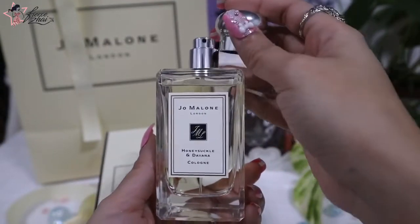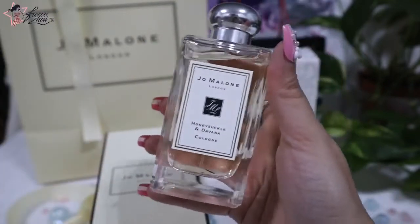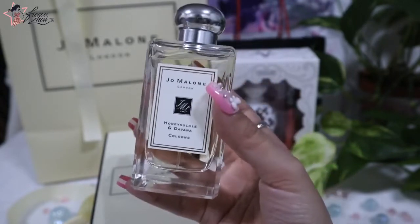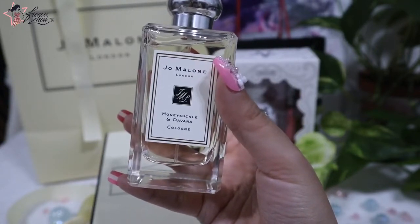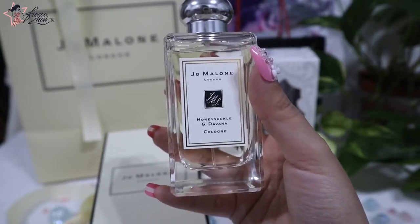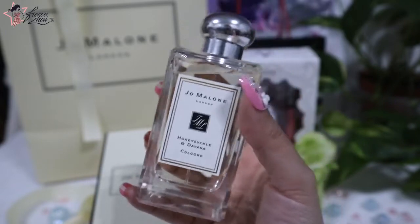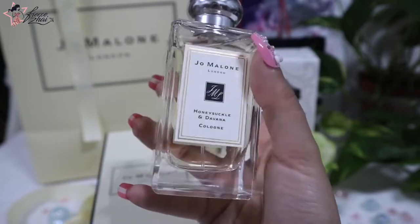This smells so heavenly. It says that it's a floral fragrance for women, and this was launched in 2018. Oh, okay. The notes behind this fragrance: the top note, of course, is Davana. Middle notes are rose and honeysuckle. And the base note is moss. So we have about four notes on this one.